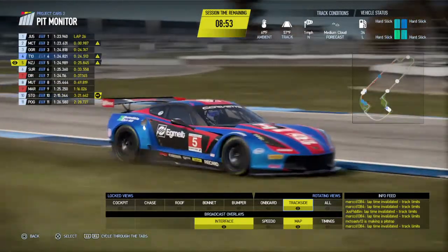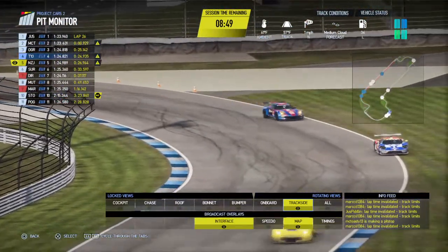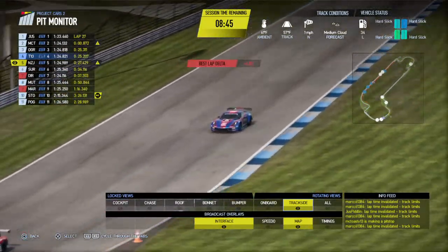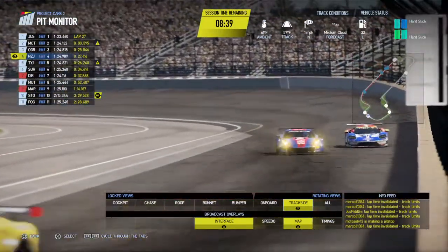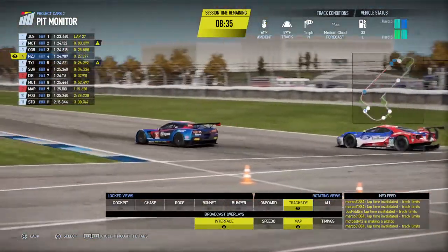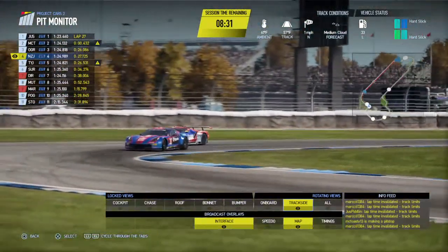Ooh, Taijo, a little bump there on Jack as he comes through the hairpin. A little bit of contact. And a flash of the lights from Jack letting Taijo know that he didn't appreciate that. And it looks like Taijo's letting them back through. Yeah, it looks like they sorted that out for themselves. A little contact on the pass, so no harm, no foul. They'll get right back on it.